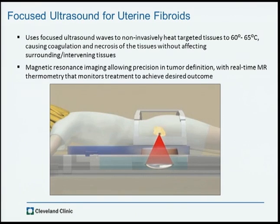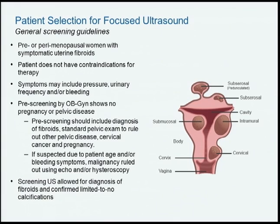Basically, a patient lies on a table and there is an MRI image that's done under real time, and the fibroid is heated to 60 to 65 degrees. The other tissue is not heated, and with the heating leads to coagulation and necrosis of the fibroid.